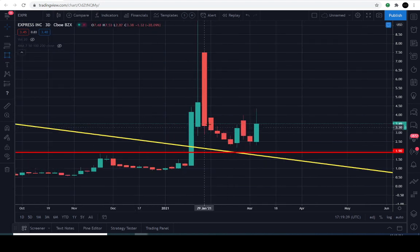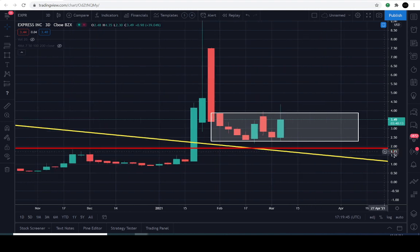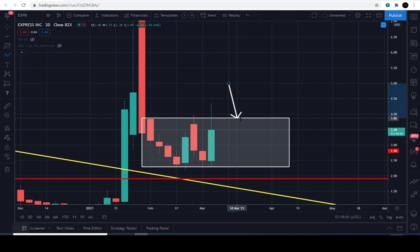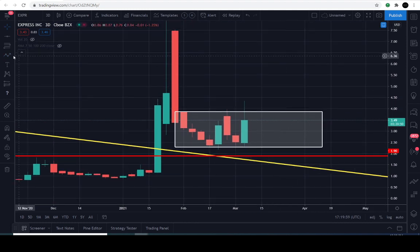So let's just say that there is a breakout to the upside. I'll just put this range right here according to the 3-day candles. Let's just say that it moves up above the top of the range that I just put on the chart here, which is at $3. Let's just call it $3.90. If there's a breakout above this level, I'm going to expect some resistance.